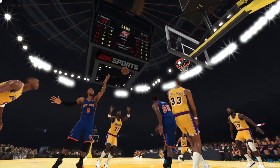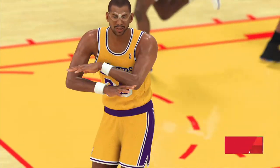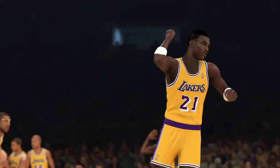And so it's Los Angeles. They have a confident 20-point lead right now. Defense is setting the tone. And more NBA action on 2K Sports coming your way right now.